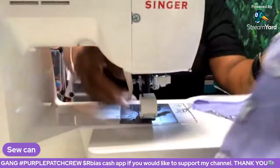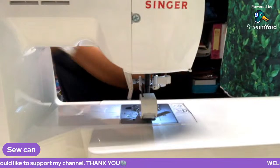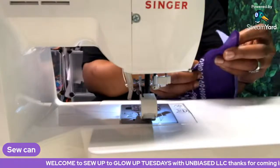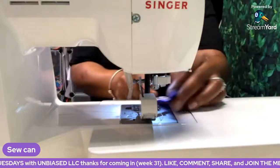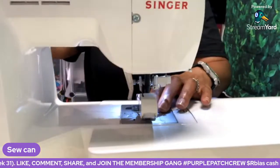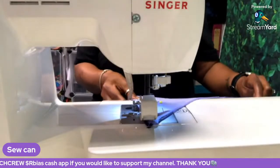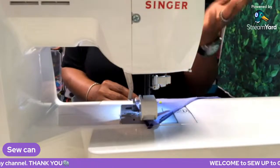Make sure you lock in your stitches, baby. You do not want to be walking around in your skirt, you know, thinking you're cute, and your skirt is coming out and busting out at the seams. So, y'all pay attention to the lock stitches, okay? And the good thing about using bandanas is they already have a seam or a hem. So you don't have to hem anything unless you cut the hem off.